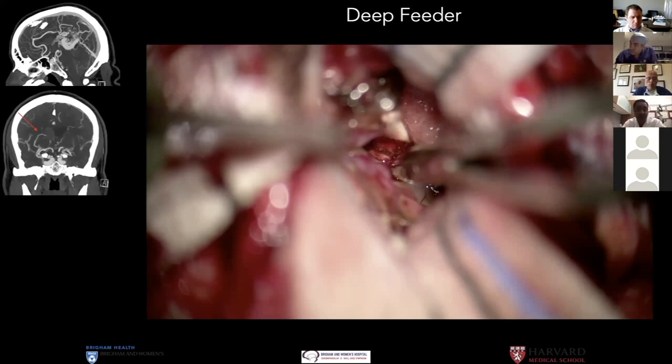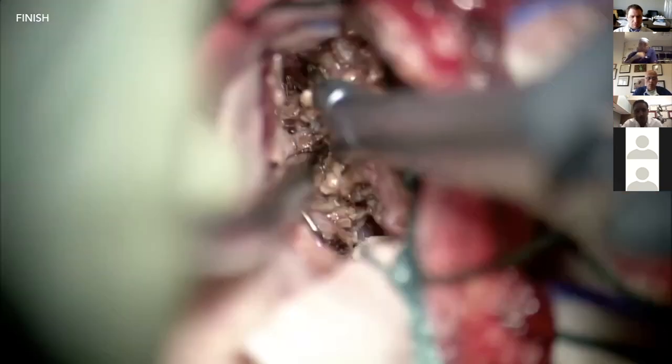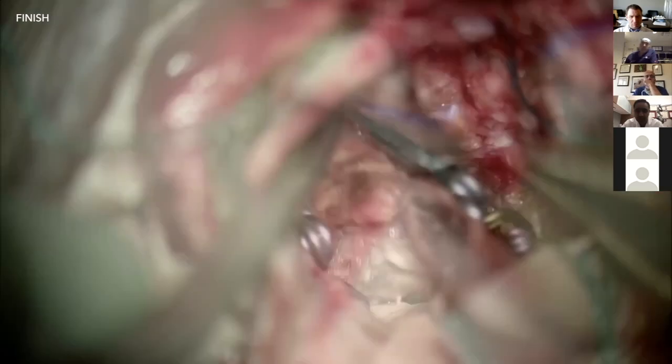Unfortunately, Dr. Sundt's clips were now discontinued by Codman. It's very sad for me. All right. And then we finish, right? The end is the vein and take out the AVM. Here's the draining vein, put a clip on it, cut it straightforward after you've done it in steps.